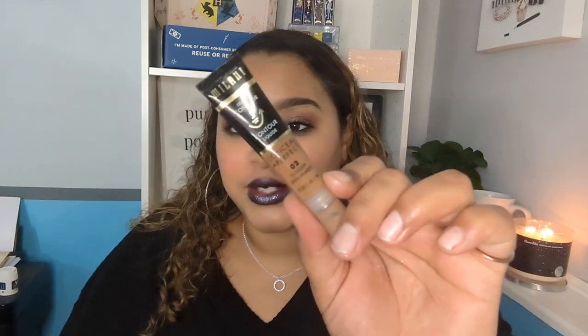Anyway, I also picked up the Milani Liquid Contour in the shade 02 Ginger. I love this guy as well. These are my favorites. I'm obsessed. This one wasn't my favorite because I've only used it once or twice, but it is really, really nice.